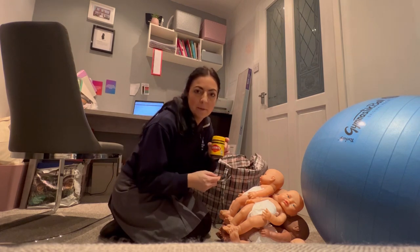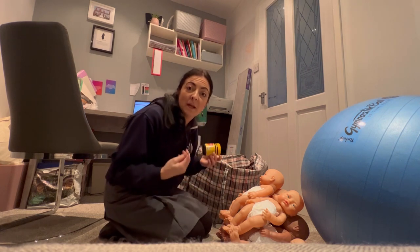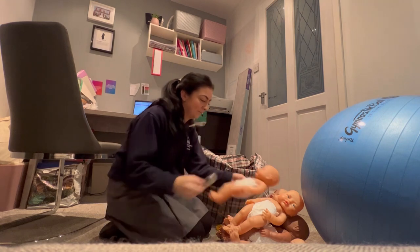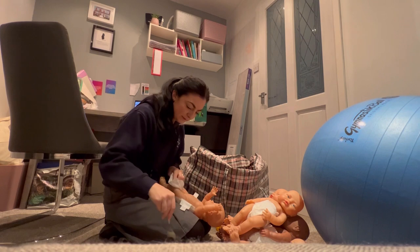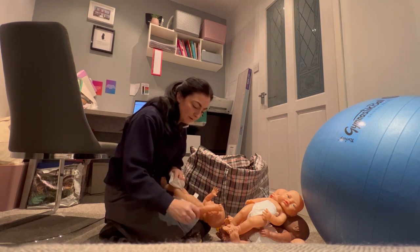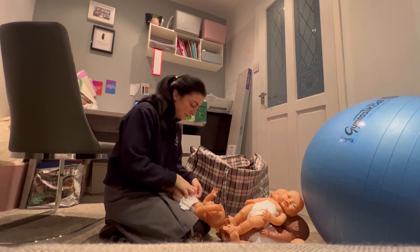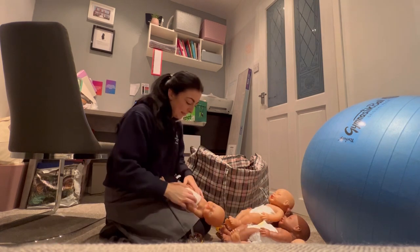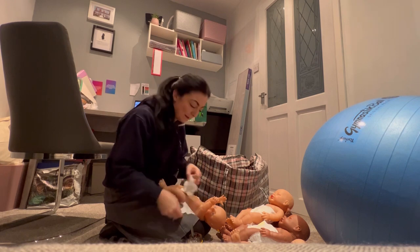So I'm going to use Marmite, and that's going to represent the meconium, the first poo that babies do after they're born. By doing this, it just gives parents a bit more of a real life try at wiping a baby's bottom. Although we know it's a doll, it just helps to envision what choices they might like to make when they're thinking about what they're going to use to change their own baby.